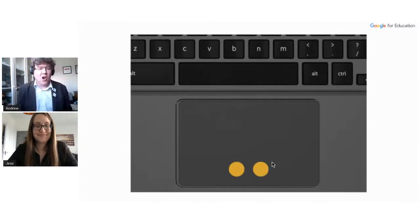Secondly, we get asked this a lot: how do you right click? I understand how to click, which is one click. How do I do a right click? To right click, it's two fingers clicking together on the trackpad, and that performs the right click motion that we normally see.